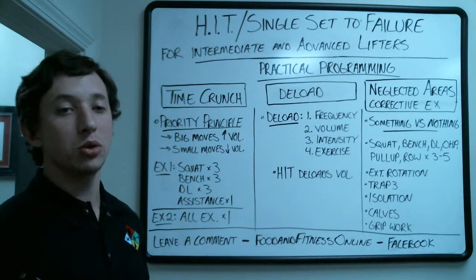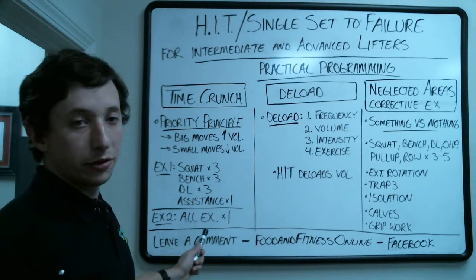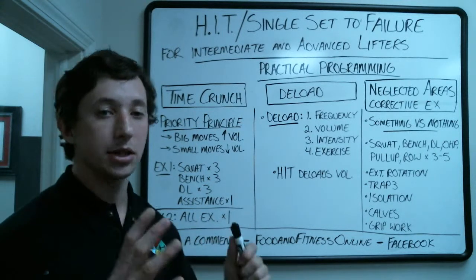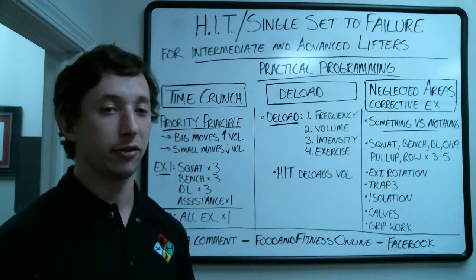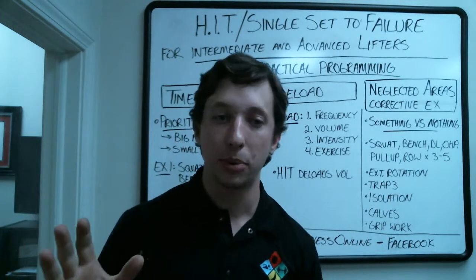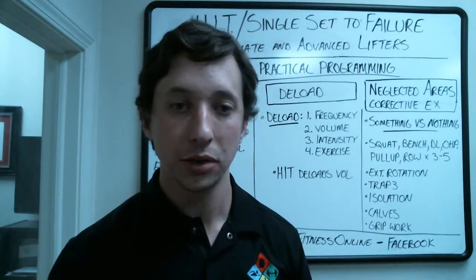My example number 2 is more of an extreme time crunch. We're going in and doing all of your exercises, after warming up of course, for 1 set as hard as you possibly can, taking it to failure. Is that as beneficial as doing all 3 sets? No. Is it a step in the right direction? If you would have skipped that day anyway, I argue yes.